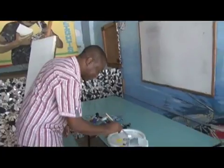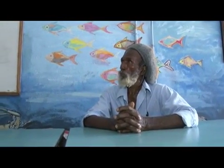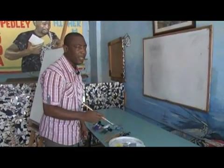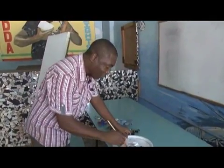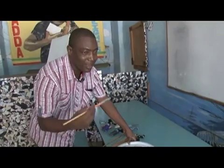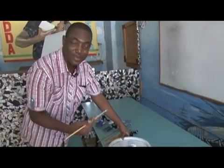So I'll be doing a painting of Fire. First, I'm going to make a brown to lay a base. I've been painting for a long while now. In fact, ever since I know myself. Ever since I became conscious of my life, I've been doing art.